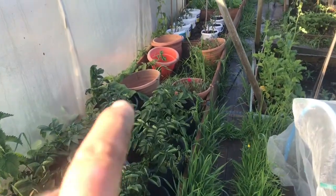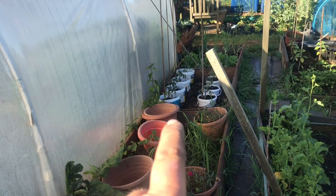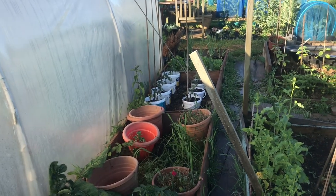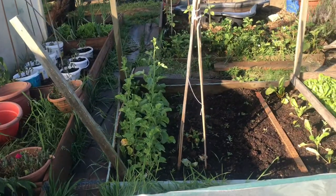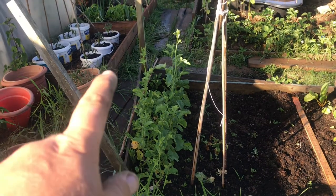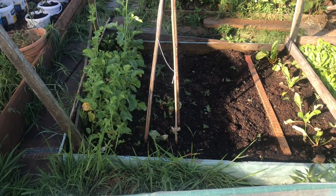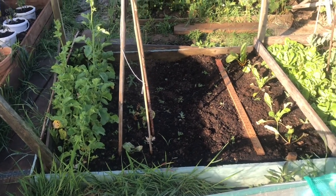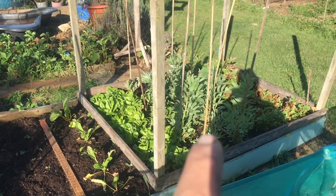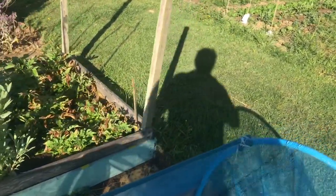This bed with the pots is not being used, and then we've got some Gardener's Delight tomatoes which are outside, just using up some space. The next bed along here is the veg bed, and as you can see, the radish has gone a bit crazy. The beans are very slow taking off, and chard, got the lettuce, the broad beans, and the potatoes on the end. Excuse the shadows.